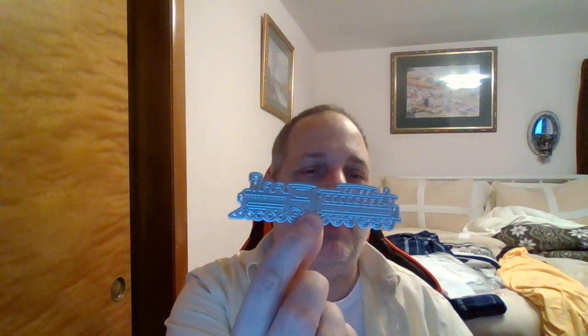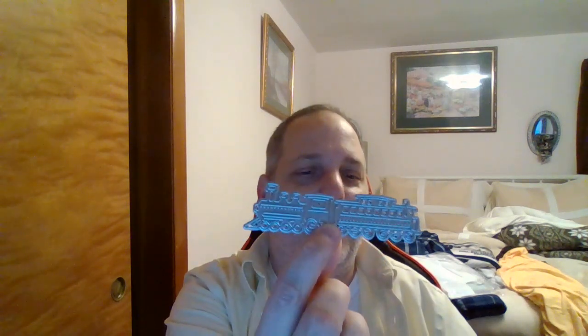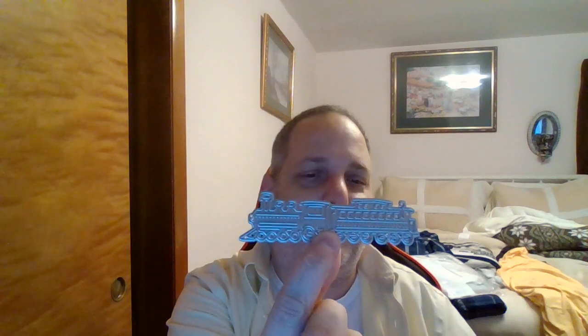I got this little die. It's a little train. I thought it was cute. Comes with a little caboose, or I don't know. Well, not really the caboose, I guess. Well, I guess it is because it's the end. It's just the front and the end, so I guess it kind of is the caboose. But so I got that.